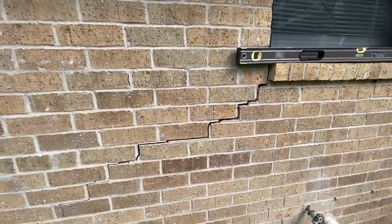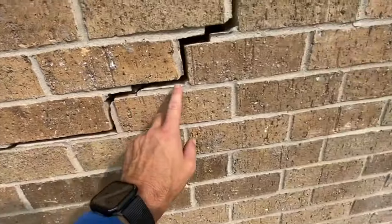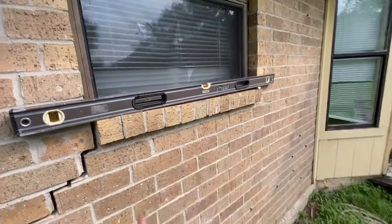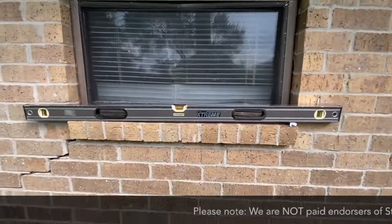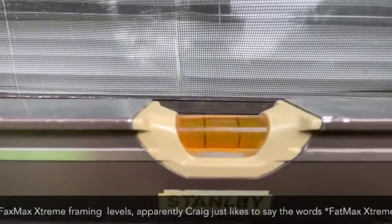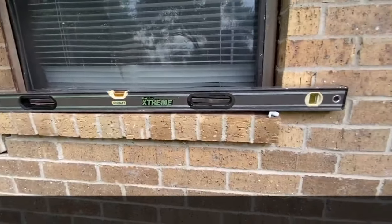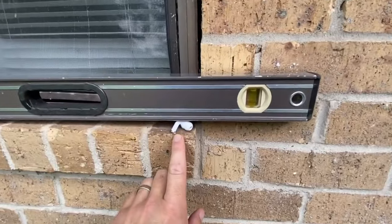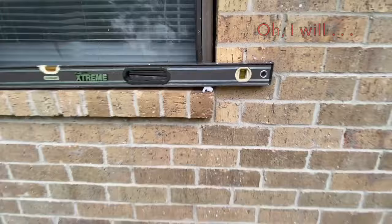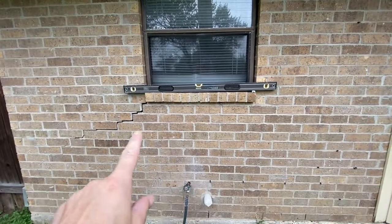And the simplest way I can tell you this is when you see this stair-step crack coming up, it actually means that the downhill side is over here. I'm gonna demonstrate this on my Stanley Fat Max Extreme framing level. I've got it leveled right there. You can see that bubble is right in the center of those lines. But of course, to do that, I had to use the tools available. There's this little ear pod right through there that I've shimmed up, if you will, to demonstrate the difference in where level should be and where this home is right now.